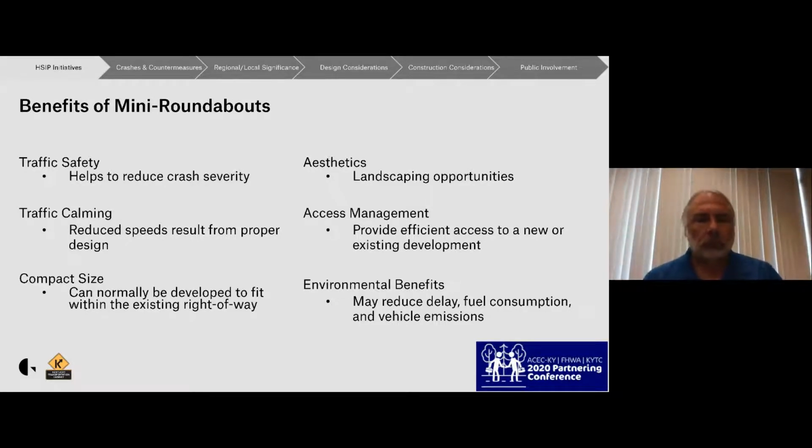This usually leads to, if there is a crash, it's usually a less severe rear end or side swipe collision. Traffic calming is provided due to the central island providing deflection of the vehicles. So entering vehicles need to slow down to maneuver through the roundabout. The main benefit for the mini roundabout compared to others is the compact size.